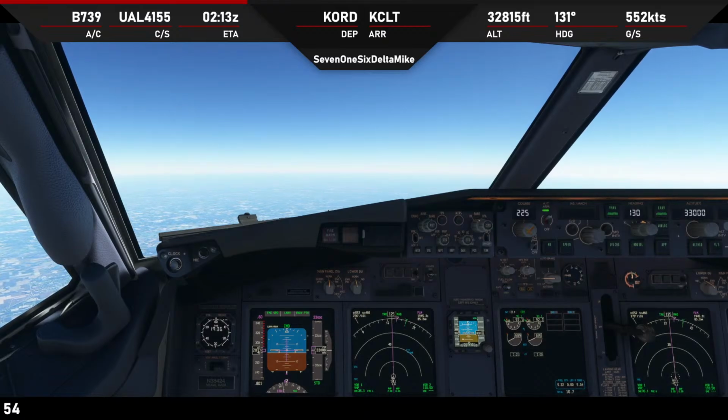Air Transport 6728, just going to maintain 6,000. 6,000 for 6728.